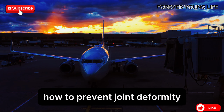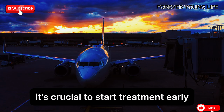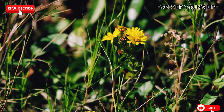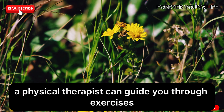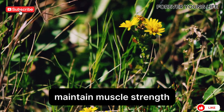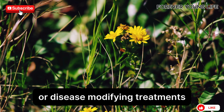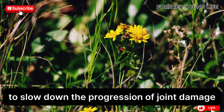How to prevent joint deformity? Early intervention. It's crucial to start treatment early. This might include medication to reduce inflammation or using braces to protect the joints. Physical therapy. A physical therapist can guide you through exercises designed to improve joint function, maintain muscle strength, and prevent further deformities. Medication. Anti-inflammatory medications or disease-modifying treatments may be prescribed by your doctor to slow down the progression of joint damage.